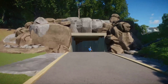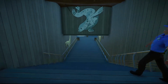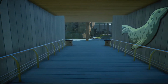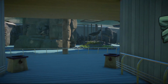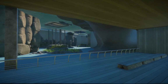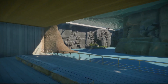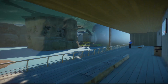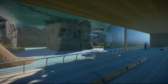And here is your entrance to the underwater viewing area. I really like how this came out. Down some of the new signs we get to see. You get these really cool views of the, oh, there he goes, floating through the water there. But really big views of the seal habitat here. I wanted to keep it nice and open, so a lot of guests can come down here and pack in whenever they'd want to. Here is the seal habitat underwater viewing section.